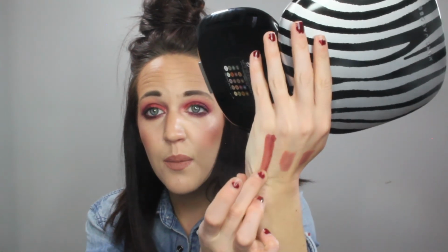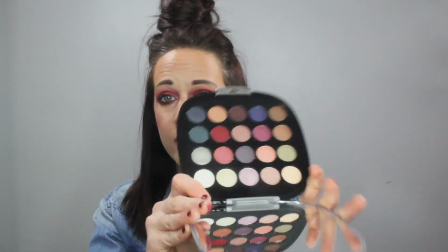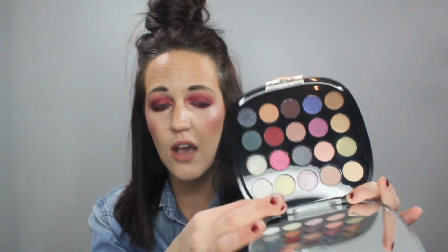people are not lying when they say the mattes are so creamy and buttery. The shimmers, oh my god, you guys, these are just one small little finger swipe. I love the colors in here. I think there's some really fun, really unique shades. Some of these shimmers I absolutely love. They're duochromatic, really fun. And then I just love all the mattes up here. I love this red, I love this fudge brown. So I swatched a couple of these and I was like, ugh, no, I have to buy you now.